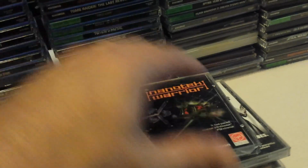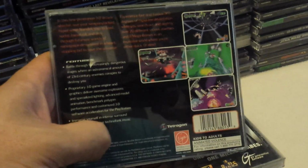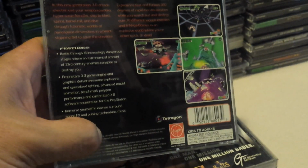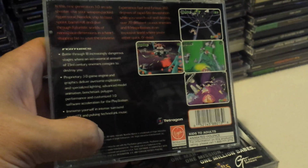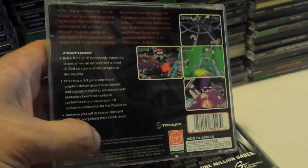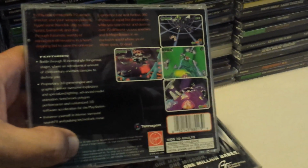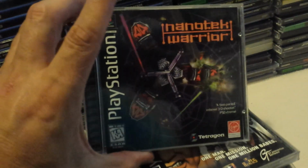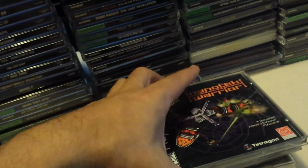Nanotech Warrior, and I was very upset when I found out like a week later, because it's kind of like an F-Zero game, but you're actually floating on air, moving on a forward plane, and it looks really, really good. So I missed out on that. It's a shooter. I want to say this is a shoot 'em up too, or a shmup. In this new generation 3D arcade shooter, yep, it's a shooter. So that kind of sucks that wasn't in there. Hopefully I can find that. I might even have to eBay that, to be honest with you. It's probably not worth too much. Alright, so that's it for just the cases.